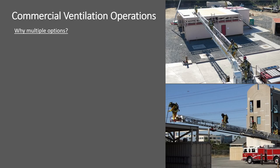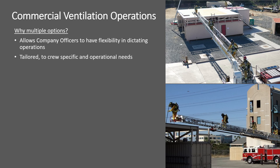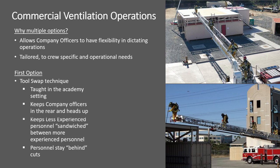Why multiple options? This allows company officers and their crews to have flexibility in how operations are performed. This can be tailored to crew specifics and operational needs. The first option that we visited was with a tool swap technique. This has been taught in the academy setting, keeps a company officer in the rear and in a heads-up position. It keeps less experienced personnel sandwiched between more experienced personnel, and personnel stay behind the cuts at all times.